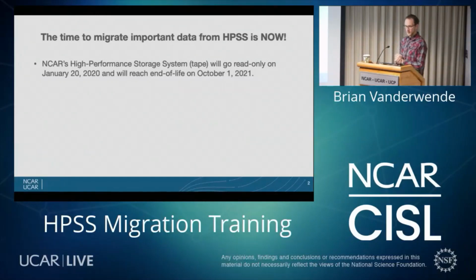And then the end-of-life target is October 1st, 2021. So that sounds like a long way away, but it's really not that far. There's a lot of data on tape, as I'll show in a second. So these dates really are closer than they seem.